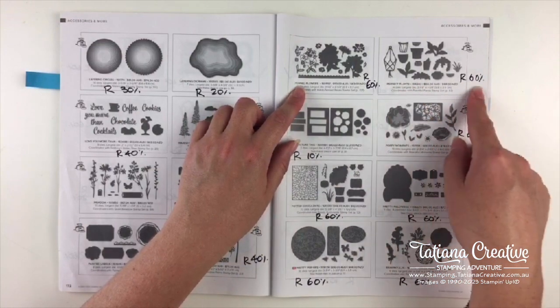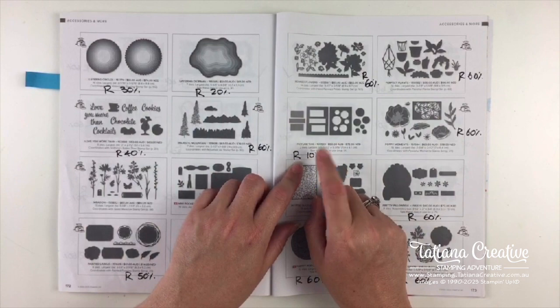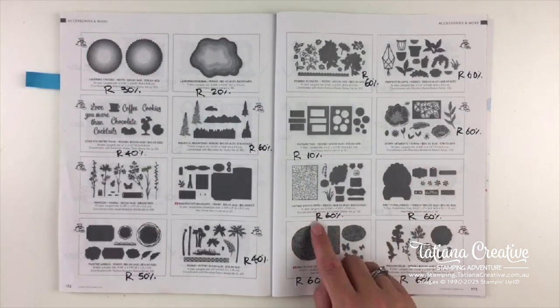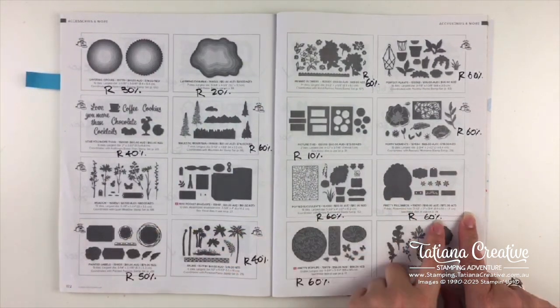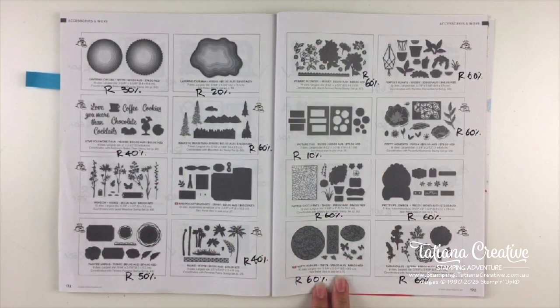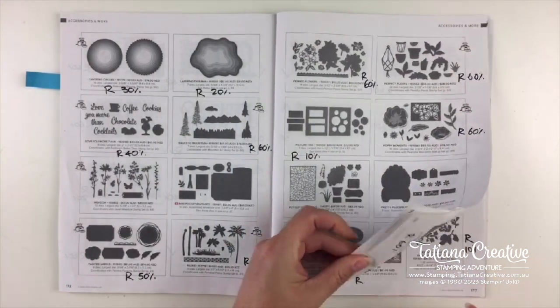Perfect Plants retiring 60% off. Picture This is retiring 10% off. Poppy Moments retiring 60% off. Potted Succulents retiring 60% off. Pretty Pillow Box is retiring 60% off. Pretty Pop-Up is retiring 60% off. Ranunculus is retiring 60% off.